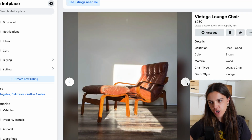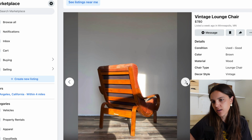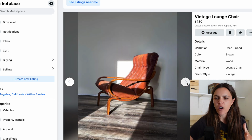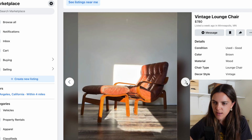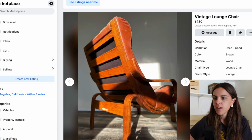Sure. Love the shape of the chair. I'm not a huge fan of that leather in particular. I wish it was darker or something. It almost looks like new leather, no, maybe not. I don't know. I really like that chair though. And how much is it? $780, Minneapolis. Go for it.